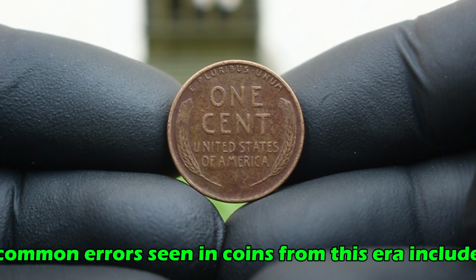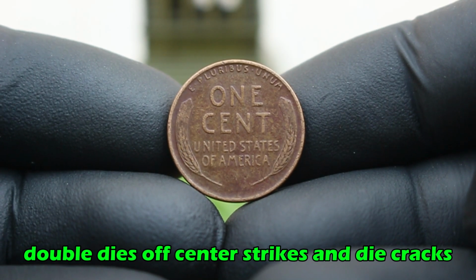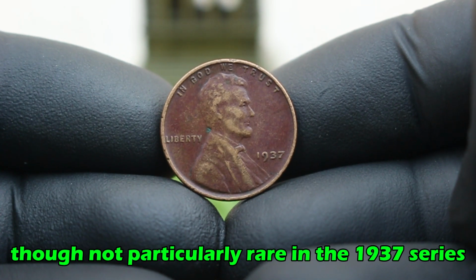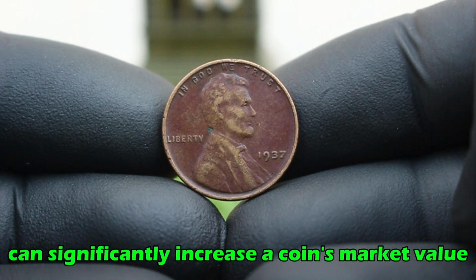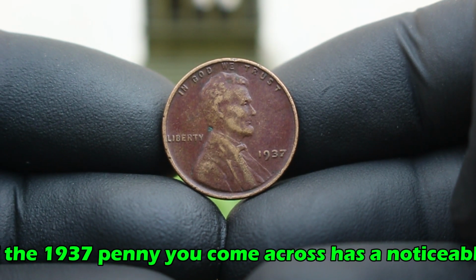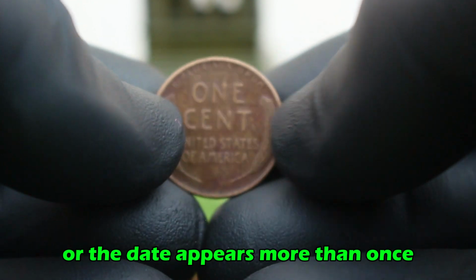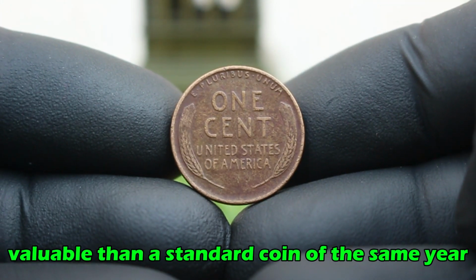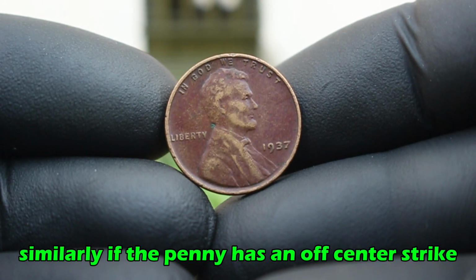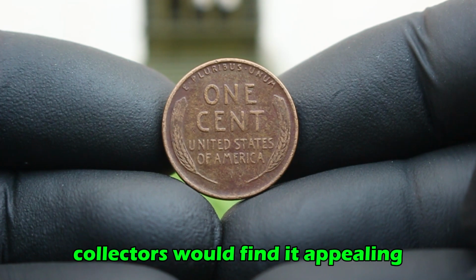Common errors seen in coins from this era include doubled dies, off-center strikes, and die cracks. Though not particularly rare in the 1937 series, some of these errors can significantly increase a coin's market value. For example, if the 1937 penny you come across has a noticeable doubled die on the obverse, where Lincoln's features or the date appears more than once, that could make it more valuable than a standard coin of the same year. Similarly, if the penny has an off-center strike where the design is improperly aligned, collectors would find it appealing.